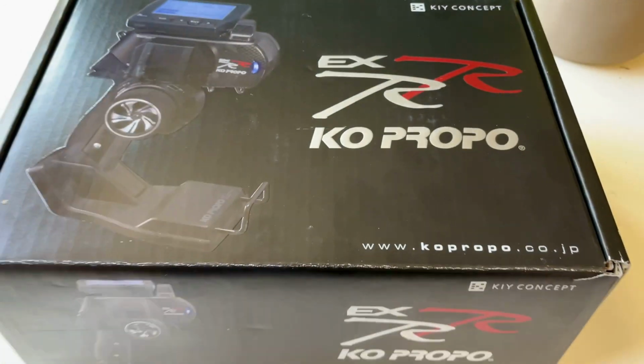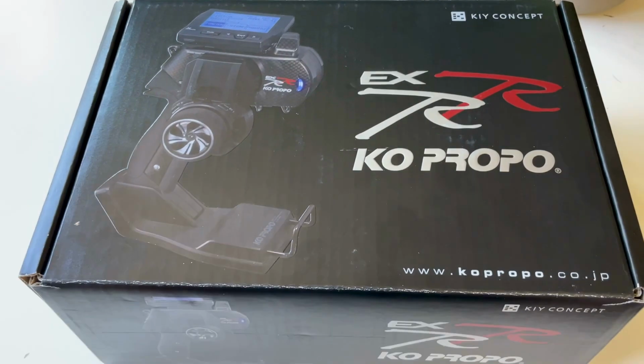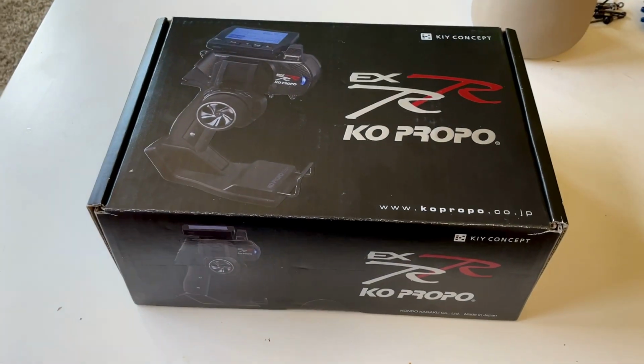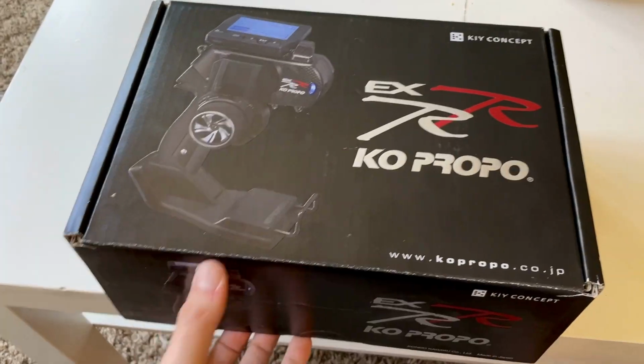So yeah, let's get to cracking it open. Really excited about it. I got my car over on the countertop that I can't wait to start plugging this stuff into. Back up, make sure y'all can see. Let's pop it open.